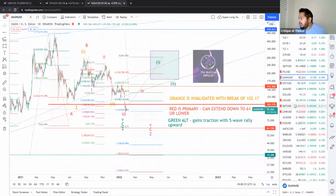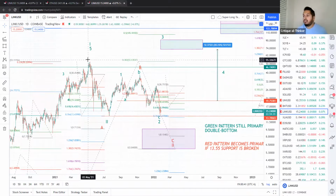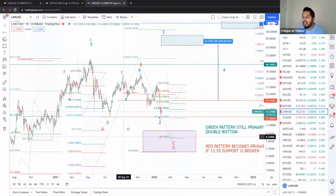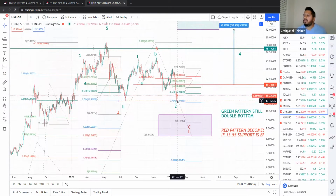So with that in mind, Chainlink's big picture pattern, here's why the green pattern is almost dead. We had our pullback, which I had been calling a wave 2, and then this was supposed to be another one, ABC, maybe a flat correction, expanded flat. Well, just like I keep repeating over and over, you cannot retrace more than 100% of your first wave. So our origin point sits right at 1339. I believe that's what the support is, and we hit it perfectly.